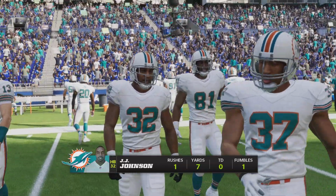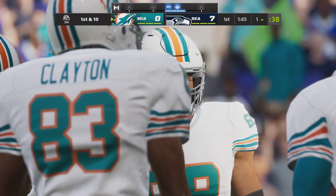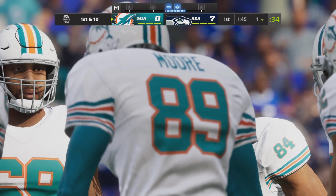So Miami coming out for their second drive. And a fumble last time. Ball security. Talk about it all the time in the National Football League. They've got to be better at it on this drive.